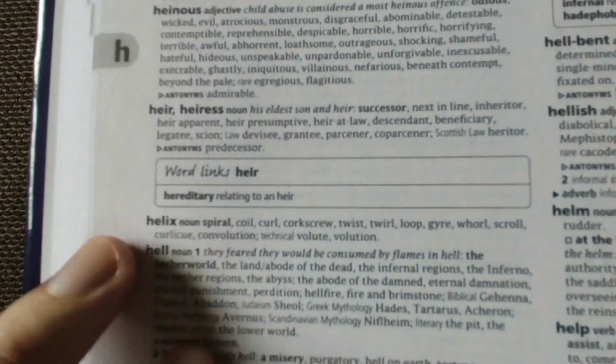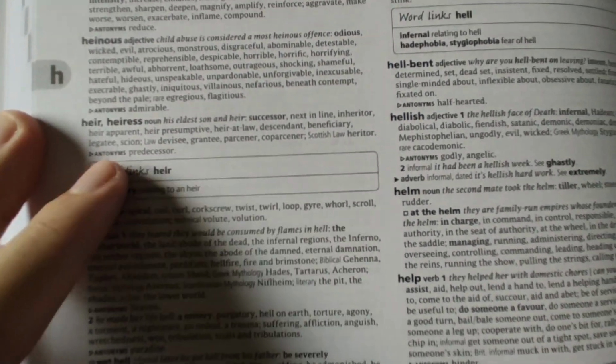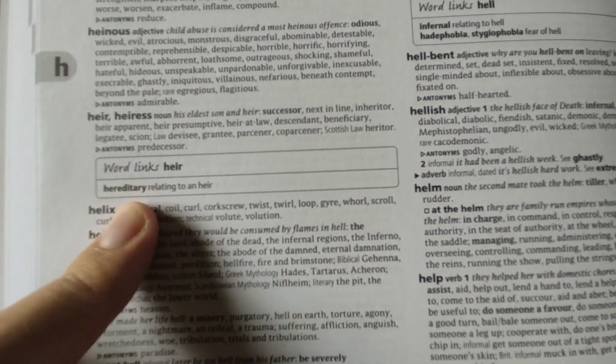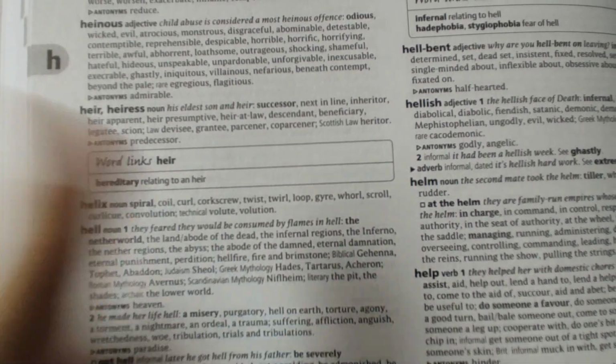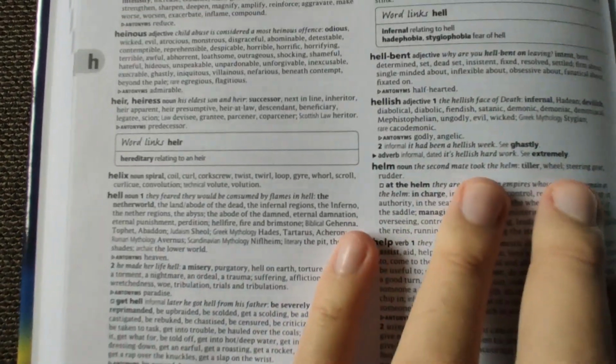Next, word links. So you have heir, heirs, which mean the same thing, successor. Nice word links: hereditary, relating to an heir. Honestly, I didn't know those words were related. Oh, wow. I don't know if they're etymologically related, which is something I never thought of before.